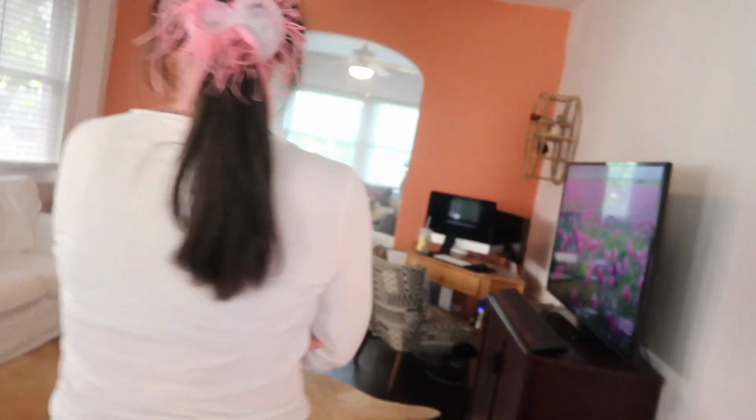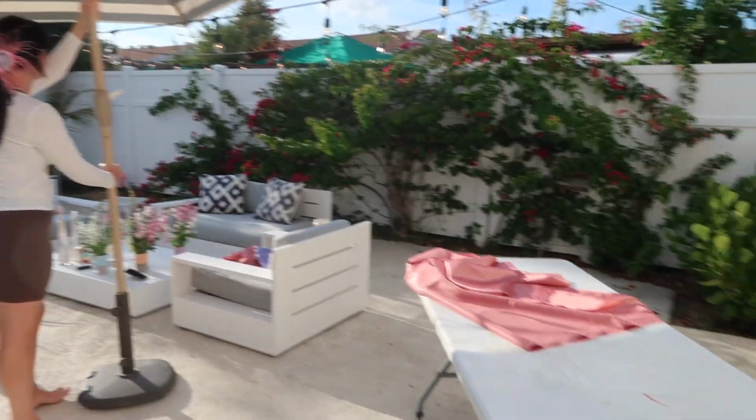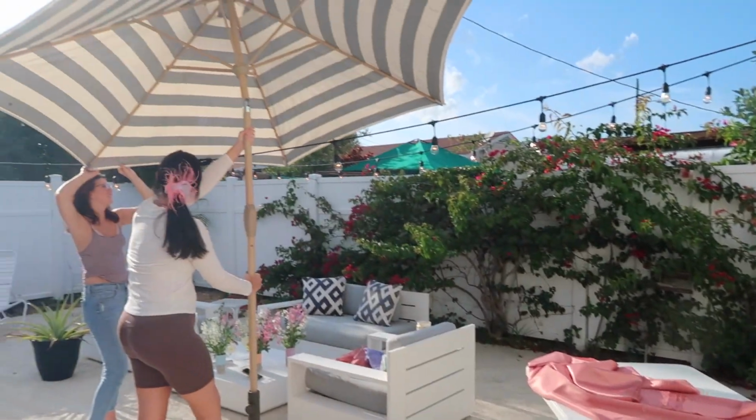Also, don't look, Kenzie, it's your cake. No. I'm gonna show the cake we got. I mean, obviously you guys will get a better look later, but there's a sneak peek. So now we are setting up. We're gonna make it cute. Here's a little before.